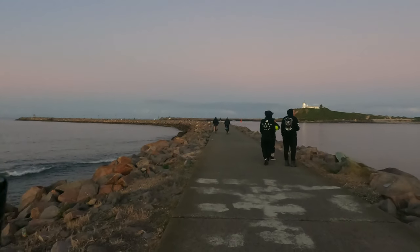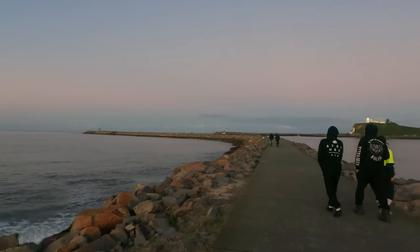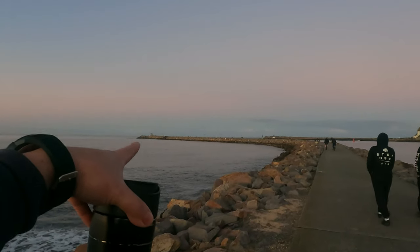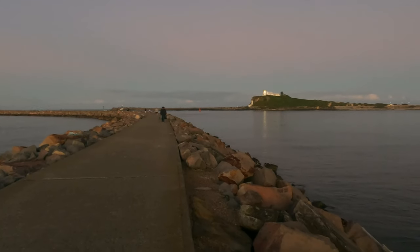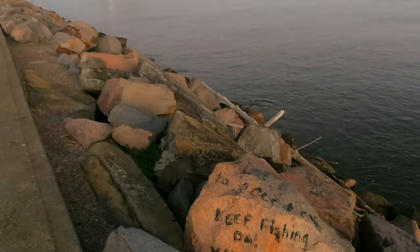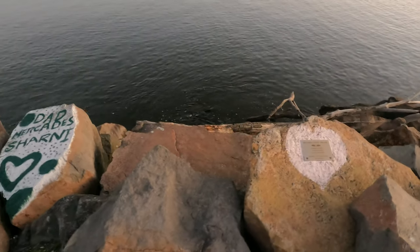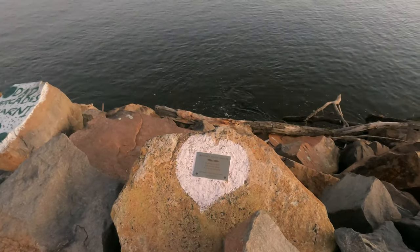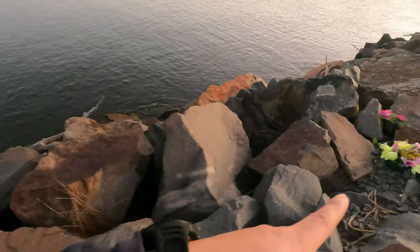The name of this is Shipwreck Walk, because there is a shipwreck on that side. And do you know that many people have already died in this place? Like this. And there are more here. And then another one here. Another one there. Here.